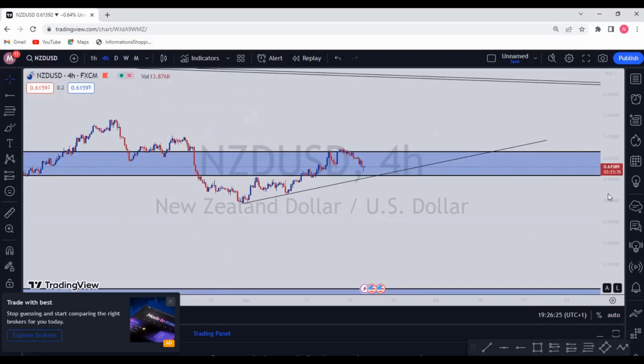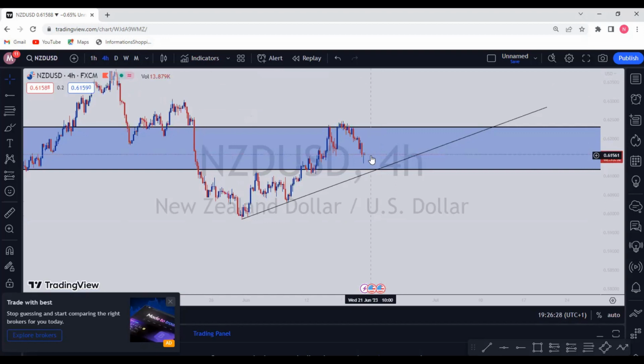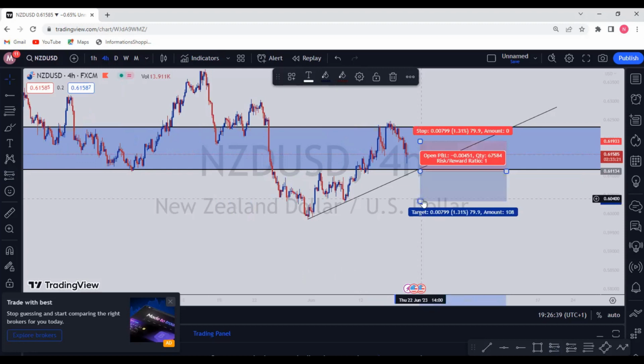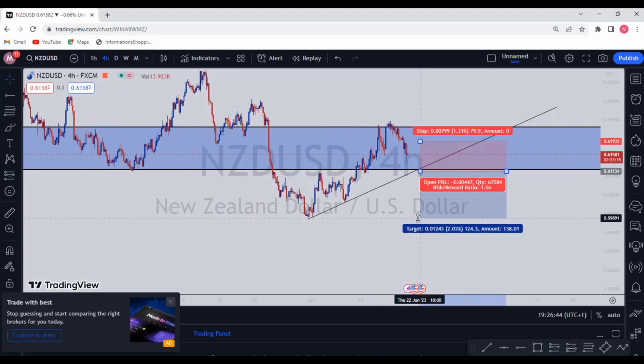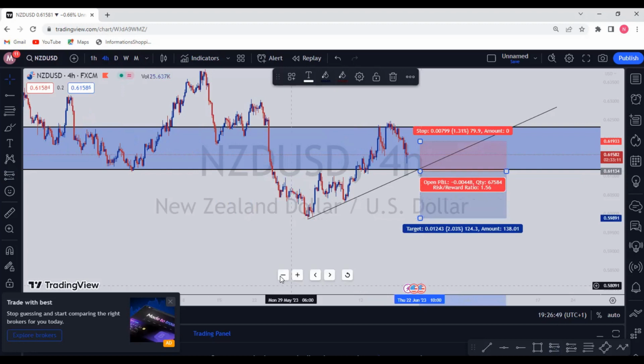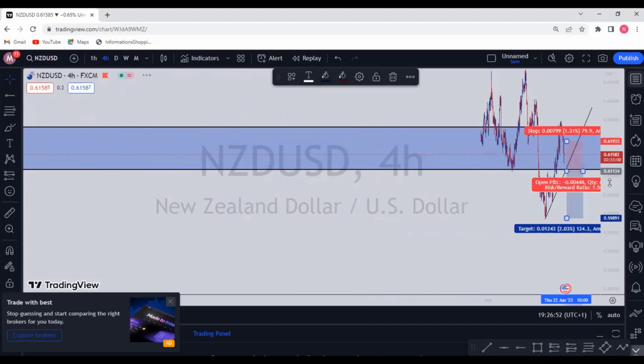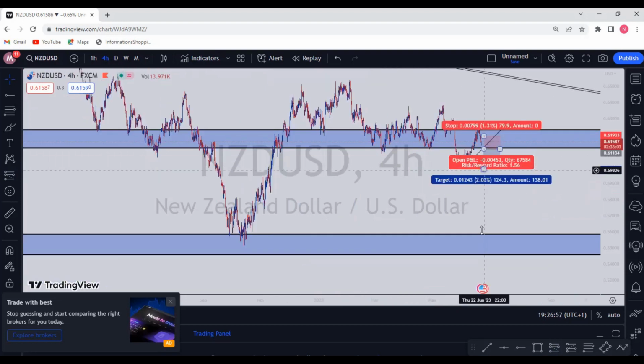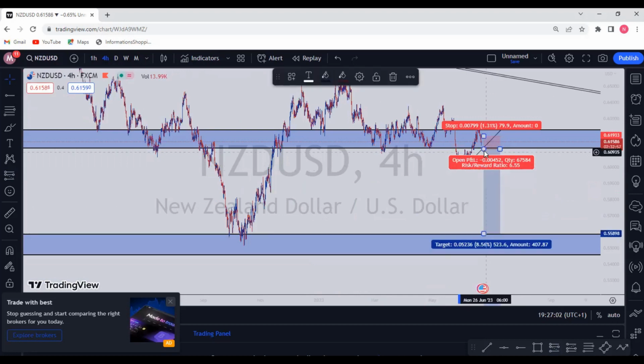So long as we trade above this counter trend line, I'm not interested. But once we break it and retest, guys, I'm taking this trade. First level target is going to be here. So 124 pips. But once we break this, just have to look to the left. Once we break this, I think we'll be heading to this level here. So we are talking about a potential 500 pips drop. So for now, that's what I see on New Zealand.